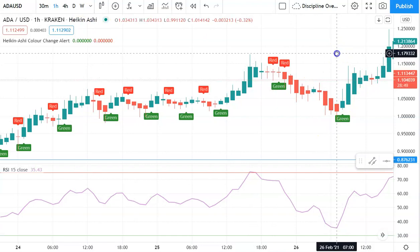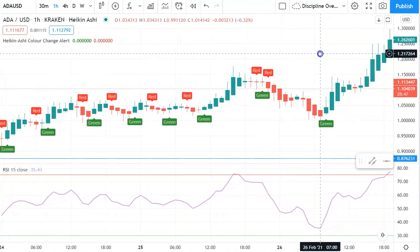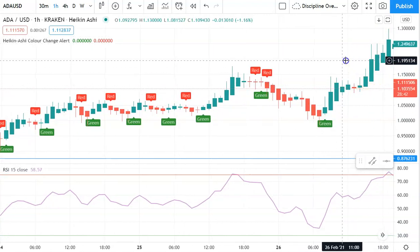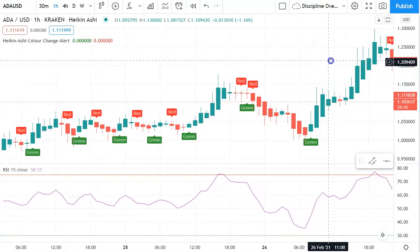So we keep playing. We set a notification whenever the candle turns red. Keep playing.